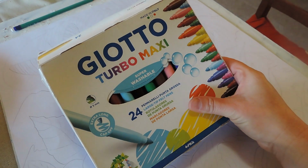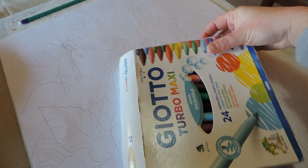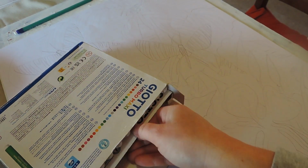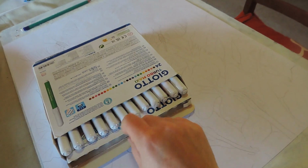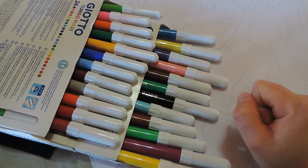For most of this artwork I'm going to be using these markers. I've used this brand quite a few times and I really love the vibrancy of the colors. So there's quite a few beautiful colors, and I think this will work quite nicely for a lot of this artwork. I don't know if I'll do the whole artwork with this, but let's see if we can get that out. So here's a look at a few of the colors.